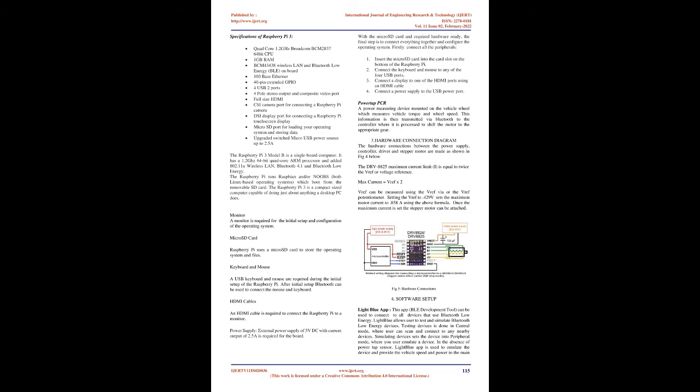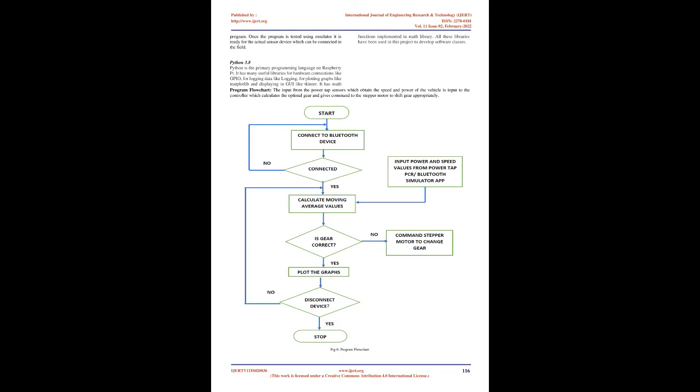The Raspberry Pi 3 Model B is a single-board computer. It has a 1.2 GHz 64-bit quad-core ARM processor and added 802.11n wireless LAN, Bluetooth 4.1 and Bluetooth Low Energy. The Raspberry Pi runs Raspbian and/or NOOBS, both Linux-based operating systems, which boot from the removable SD card. The Raspberry Pi 3 is a compact-sized computer capable of doing just about anything a desktop PC does.